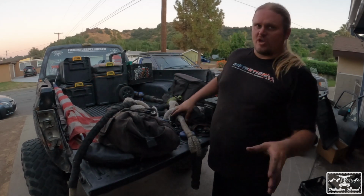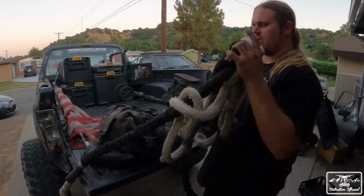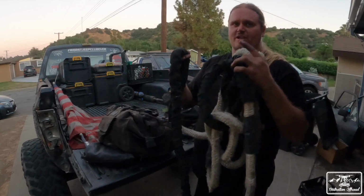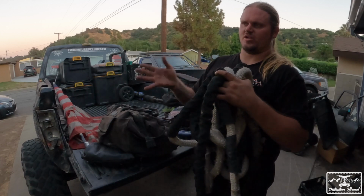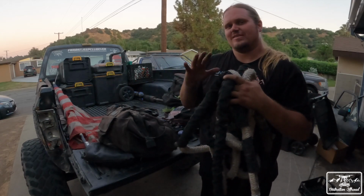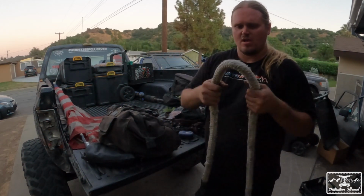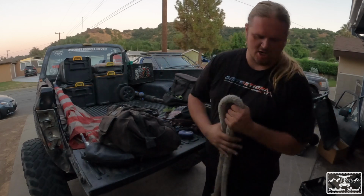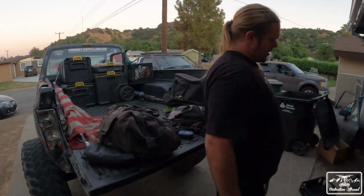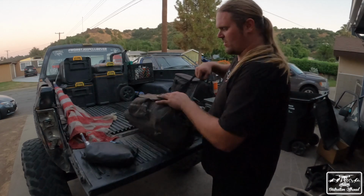Next is our recovery gear. Now, one that I'll have kind of lying around loose is my kinetic rope. So kinetic rope is always good for yanking, pulling. It's a good way to yank somebody while lessening the risk of damaging that vehicle, because the rope is kinetic, right? It has stretch to it. So when you yank, it's not a hard tug. It's usually using momentum. But I'm gonna have that one just out and about, hooked up to the back of the truck. And then I do have my recovery bag right here.